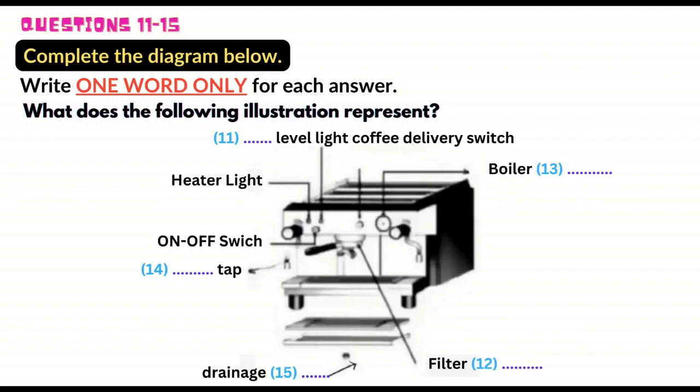Once you have checked that both the heater light and the water level light are off, make sure the filter holder, that's the part with the handle just under the control panel, is in place. Once you have your cups ready, it is time to press the coffee delivery switch. That's the button just above the filter holder beside the boiler meter. Remember to take a quick look at the meter as it tells you the exact temperature of the water.